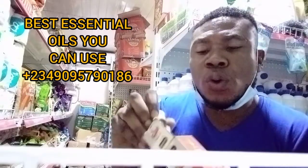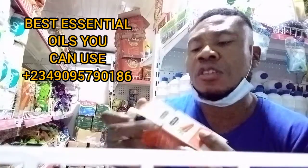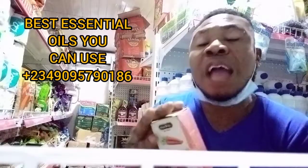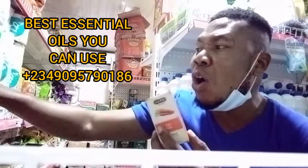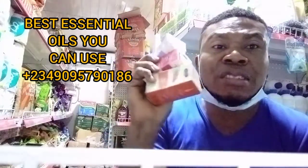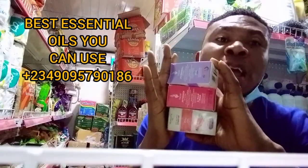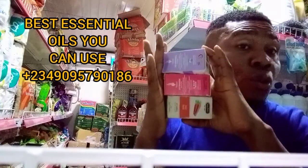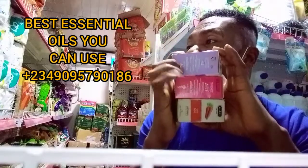So in a quick one, if you know that you're allergic to it, don't use it. You can use the other ones I've just shown you before now, but how effective it is, I just said these are the essential oils that you can always have in mind. When you're premixing, even without premixing, you can just put them in your lotion and mix together. They are very, very good.